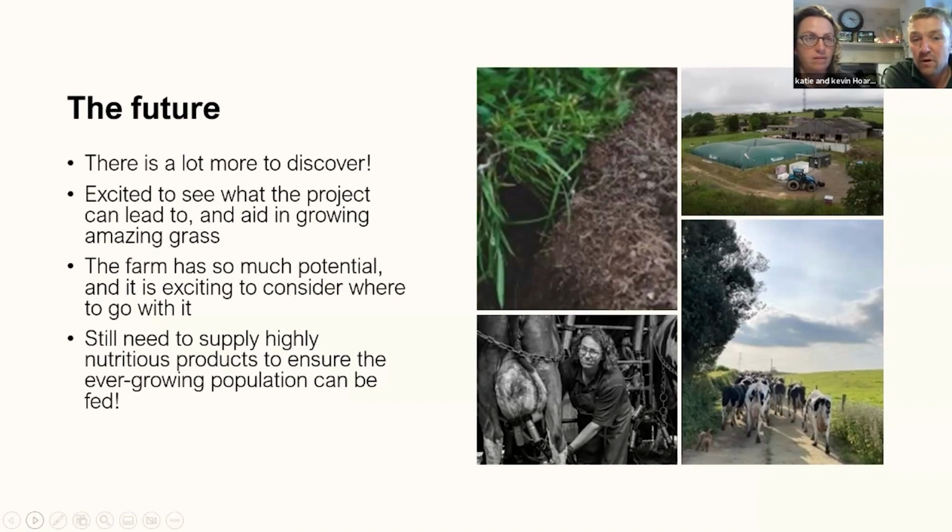Going back to the project, we had a field next to the yard, which is permanent pasture. We've never reseeded it. Picture there of it. It was quite productive, but as soon as it got dry, it would disappear, as Kate was saying.